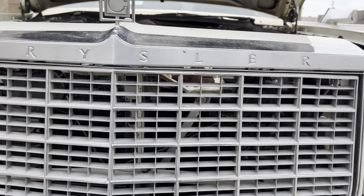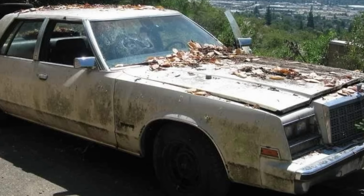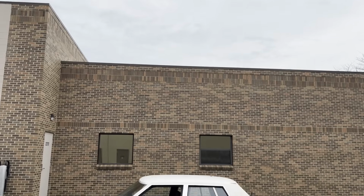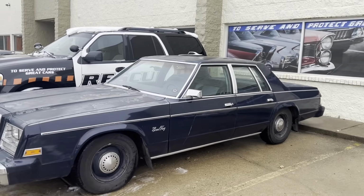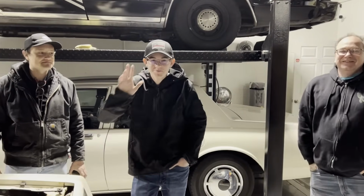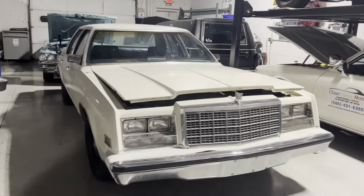Mopar collectors are finally beginning to rediscover these cars just in time too, as very few survivors exist today. So what better way to promote our investigation than by reuniting a trio of forgotten and forsaken R-body police cars right here at our workshop. We'll explore their unique history and welcome a few special guests to share their car stories and lived experiences with the Chrysler Newport, the Dodge St. Regis, and the Plymouth Gran Fury, the phenomenal full-sized R-bodies.